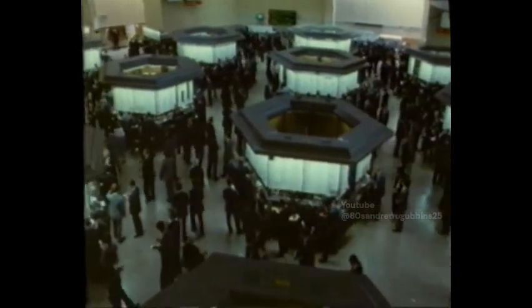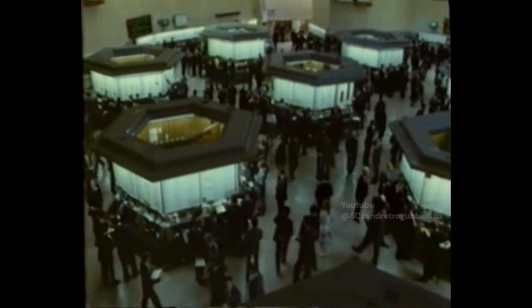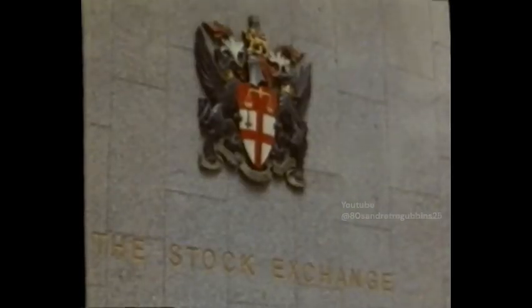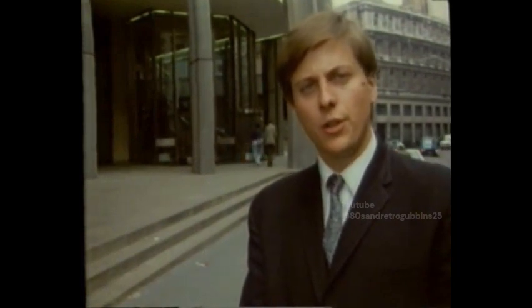microprocessor. The right to deal on the stock exchange floor used to be bestowed by an exclusive committee of stock exchange members. In short, it was a monopoly, and the government didn't like it. So the stock exchange was forced to put its house in order. From October the 27th, any company with the right financial credentials from anywhere in the world can join the London Stock Exchange. The new rules will bring it into line with other trading centres like New York and allow it to become part of a worldwide share trading network.